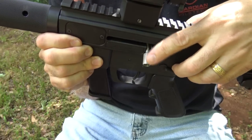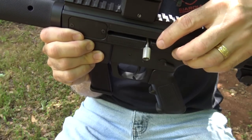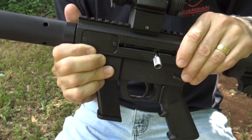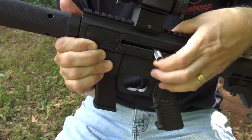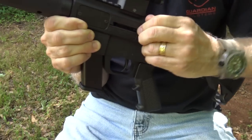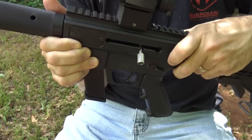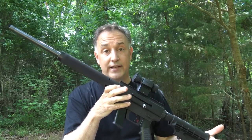And last but not least, I would like a black charging handle. I think that would really be nice, at least something more subdued to match the color of the rifle. With the silver, it does kind of stand out, even though it's very positive, and I like the design of it. I'd really like to see a darker color. But overall, this is a great little rifle.